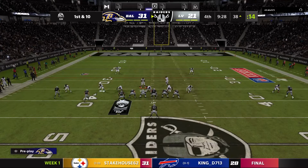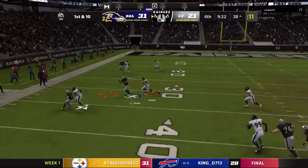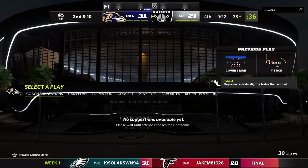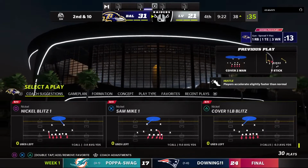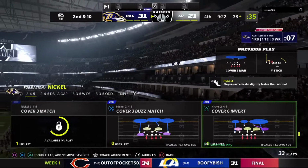Check 52. Check safety. Check safety. Throwing on 1st down is Carr. And that is incomplete. Oh, the coverage a little too good there, and it's 2nd down. My first thought is surprise, because that's one of the better tight ends around, and I've seen him pull in balls like this before. But how about a little credit to the defense forcing that incompletion?